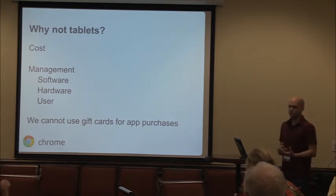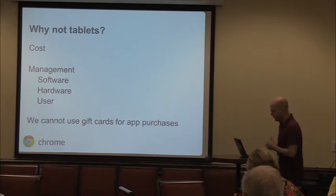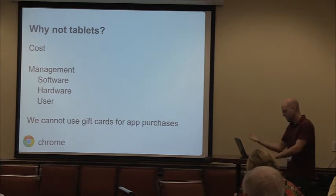So we wanted a little bit more, and that's where the Chromebooks come in, because each user logs in and they get their own experience. And they have their own apps, unless you push down apps to the device, and then they have the pre-installed apps. And then finally, we can't use gift cards to purchase apps.